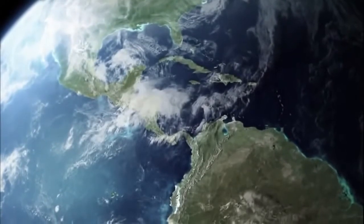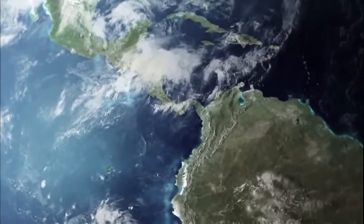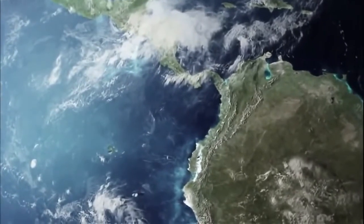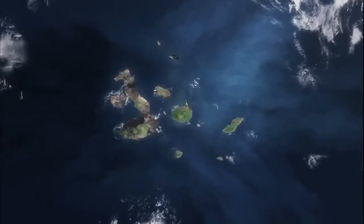A world lost in the vastness of the Pacific, home to the strangest life imaginable, governed by nature's brutal forces, islands which have transformed our understanding of life on Earth.